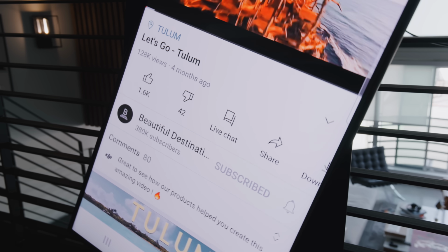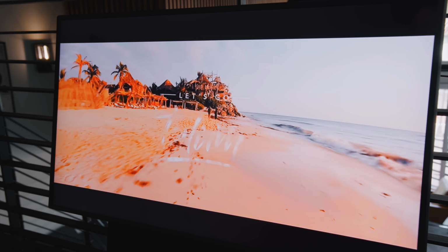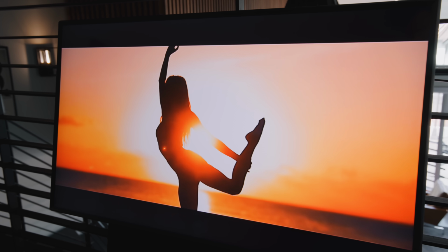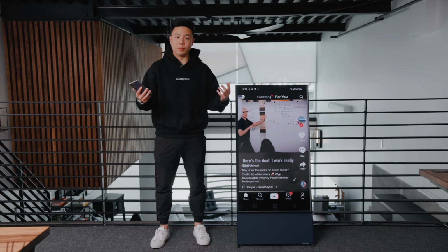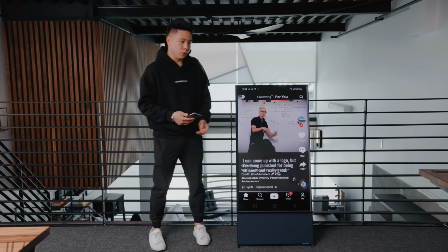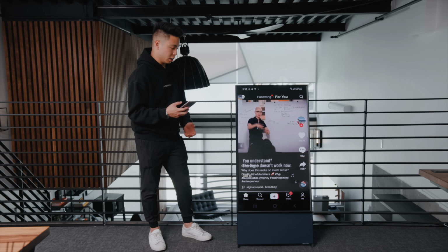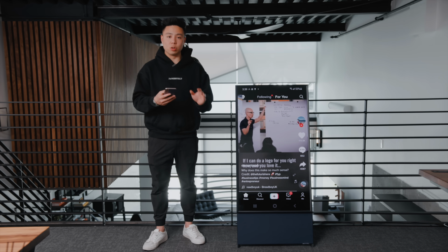All the hinges and mechanisms look very clean. So even if I'm downstairs looking up, this TV is not exactly an eyesore. All the cables are well hidden and go straight to the wall. So yeah, this is a Samsung SERO TV from last year, and I'm pretty sure nobody really needs this, but if you're looking for a cool toy, or you watch a ton of TikToks, then this might be something to check out.